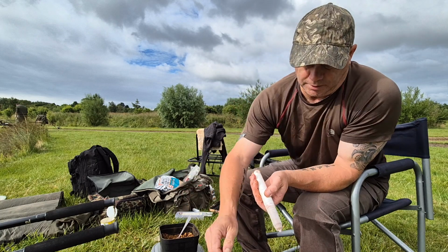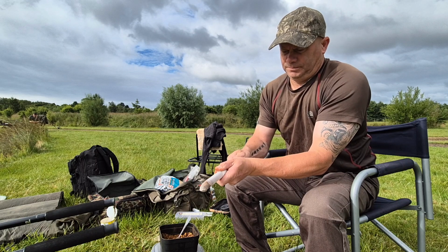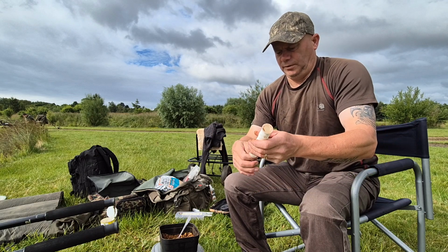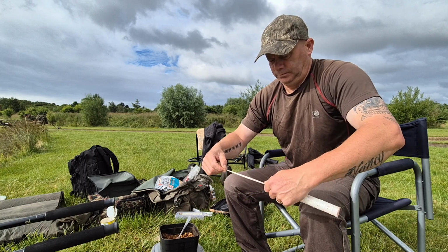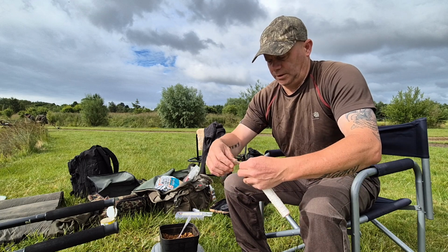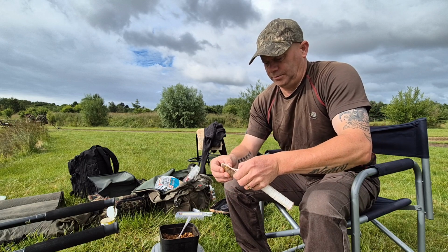Push that through. I can tell I'm a bit rusty, it's been a while. Yeah, just had a little knot in that. It's been a while since I've done carp fishing. Do another knot and it's ready for the next go.